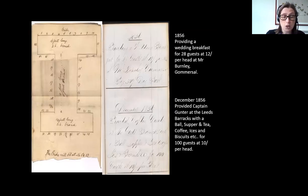So inside the ledger, we have various handwritten entries. On the left of your screen, you'll see an actual table plan for a wedding breakfast. And this was for 28 guests at 12 shillings per head. And if you look closely, you'll see that there's a bride at the very top of the table, at number 5. And there's also a bride at the very bottom of the table at 27. So this was a double wedding.